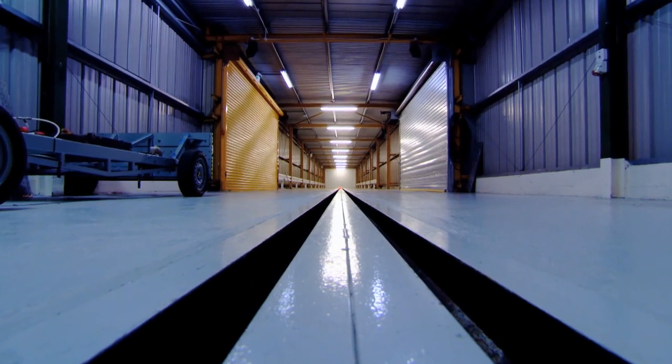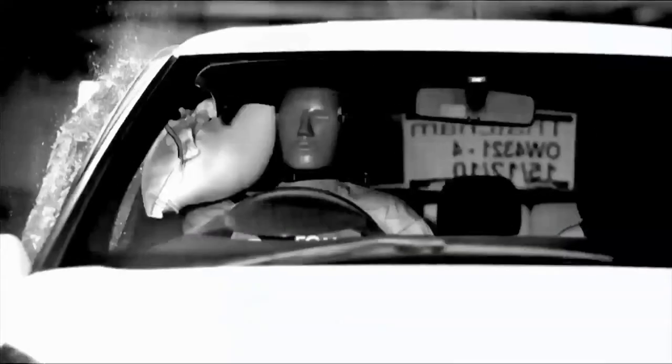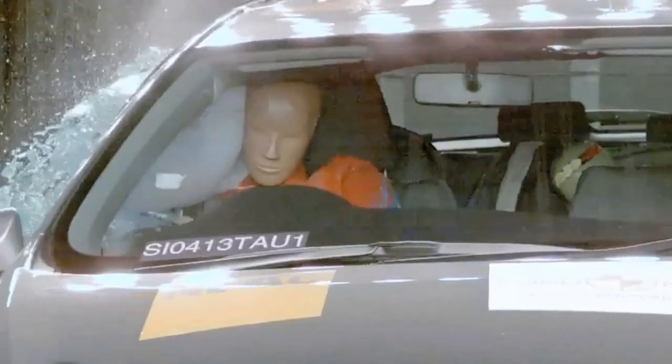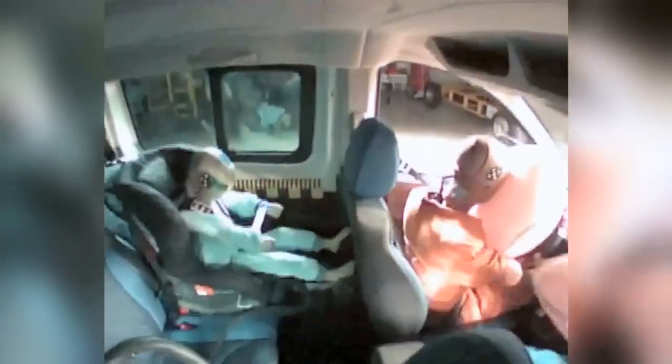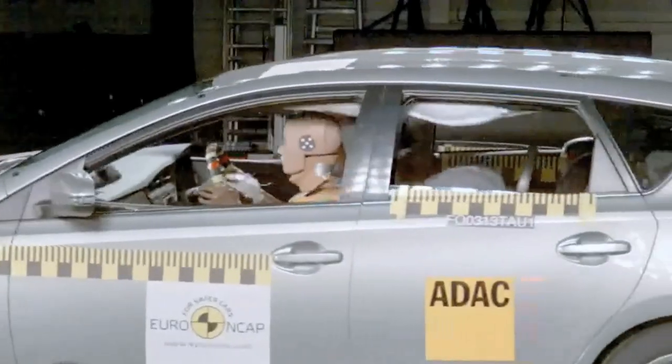Before a car can go on sale, it has to pass crash tests as part of the European whole vehicle type approval process. But as they're a simple pass or fail, buyers can't use them to find out if one car is safer than another. That's where Euro NCAP comes in. Their tests are tougher, and instead of a pass or a fail, they publish star ratings alongside marks that reveal the ability of a car to protect occupants, pedestrians, and children.